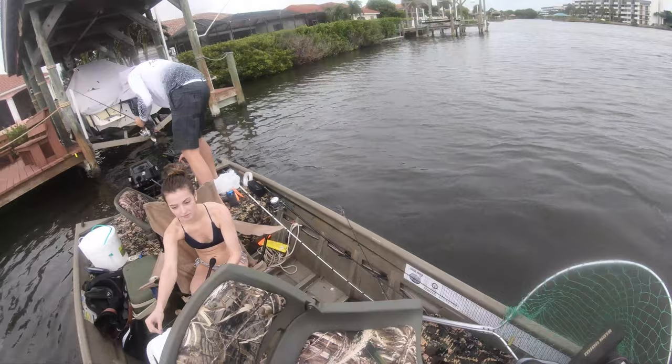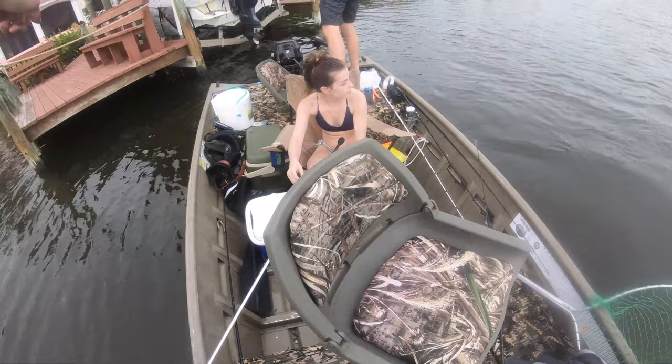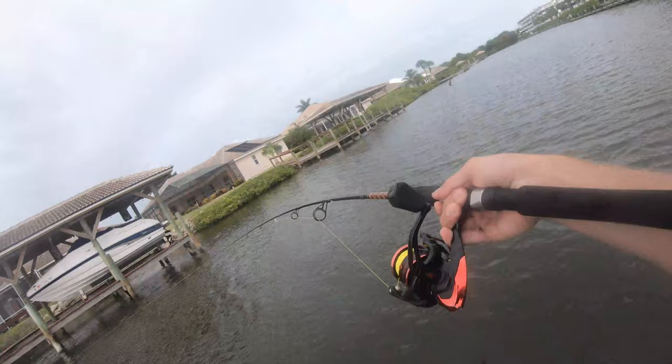Dude, there's a 40-inch snook under the stock, dude. Oh my god, there is. There's two of them, bro. Oh my God. Two of them, bro. I got the net right here. Is your camera on? Yep. It's gnarly, bro. Giant snook, dude.